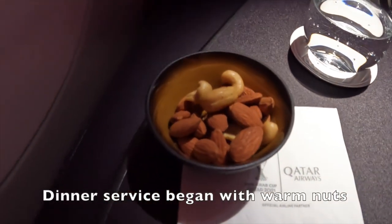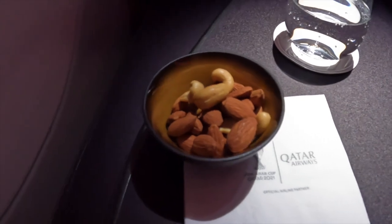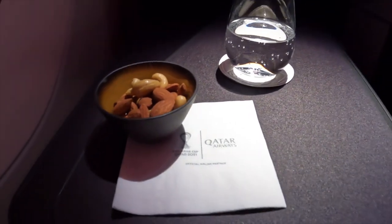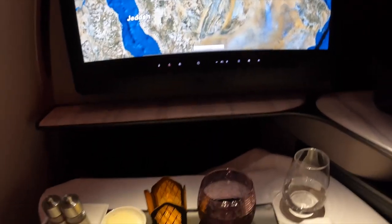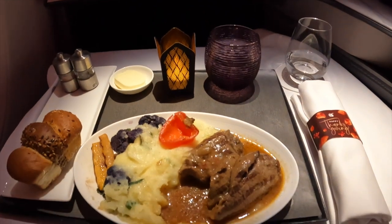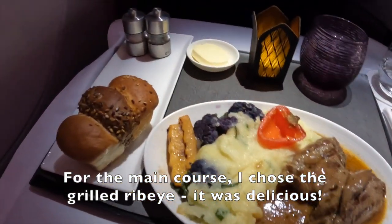Dinner service began with warm nuts. For the main course, I chose the grilled ribeye. It was delicious.